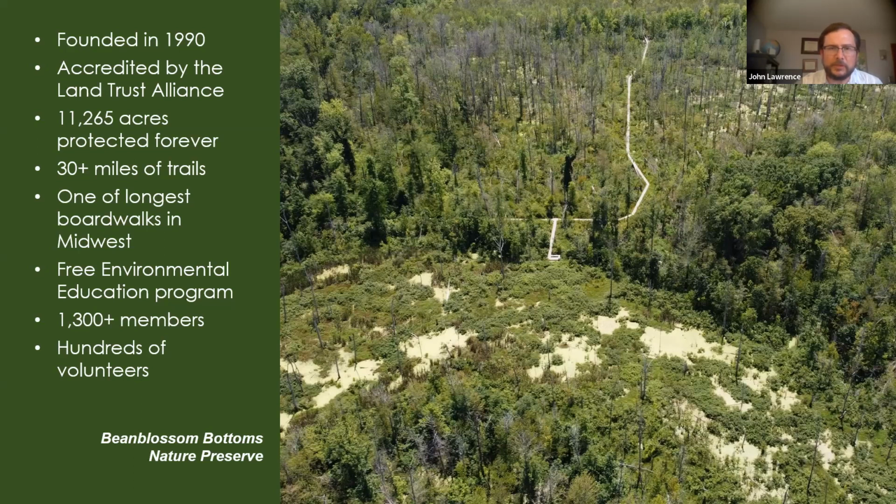And one of those, Bean Blossom Bottoms Nature Preserve, you can see in the photo, and you can see a little bit of our raised boardwalk that goes through the wetlands. That is, as far as we know, one of the longest boardwalks in the Midwest. And we connect people through our free environmental education program. And all this work is powered by our 1,300-plus members and all of our hundreds of wonderful volunteers. It's truly a team effort, and we can't do it without you.